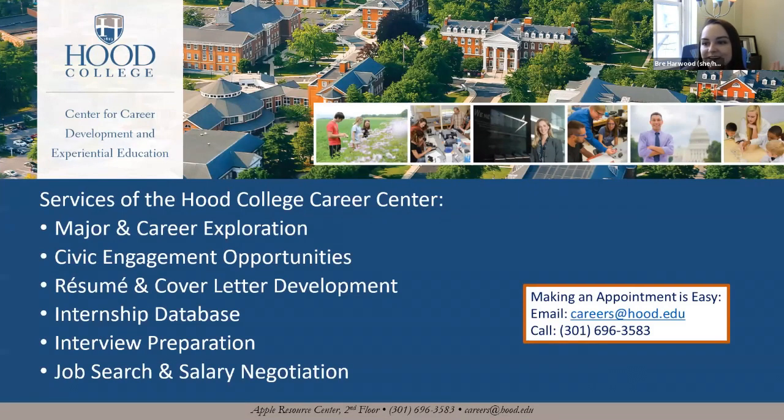Last but certainly not least, at least from a Career Center perspective, here at Hood College, we absolutely offer all of these resources to grad students here at the college. Thinking about career exploration, where you'd like to take your grad program after you graduate from the program. We have a variety of civic engagement opportunities. A lot of the work that I do here in the Career Center is really focused on civic engagement and being involved in the community, which grad students are, of course, absolutely welcome to do.